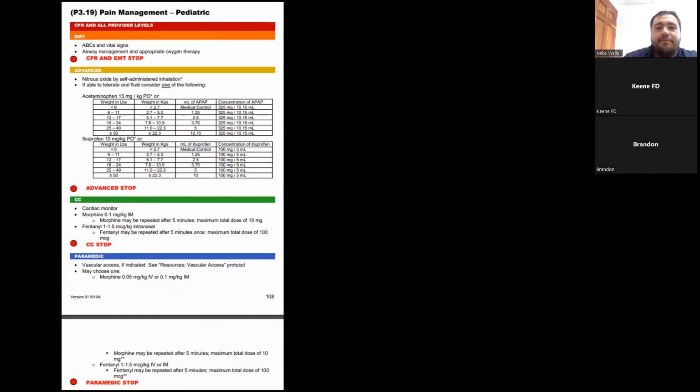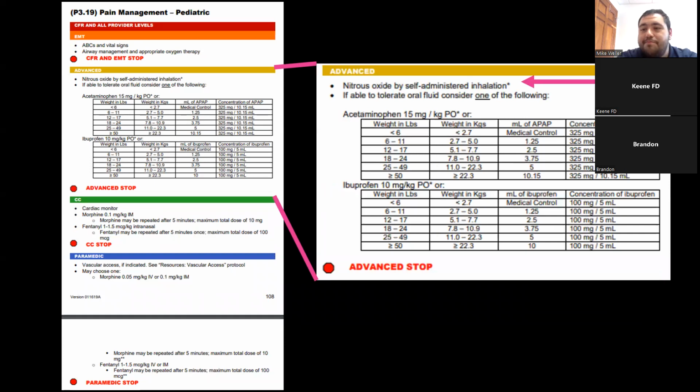For pediatric pain management, we also have this built in for pediatrics. Okay, so AEMTs can administer nitrous oxide to our pediatric patients.